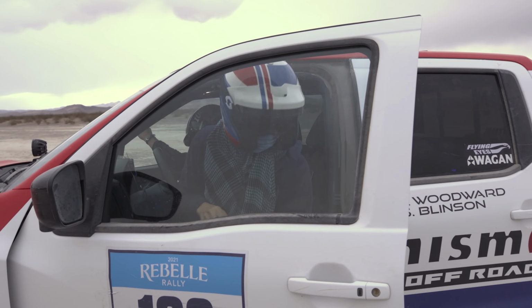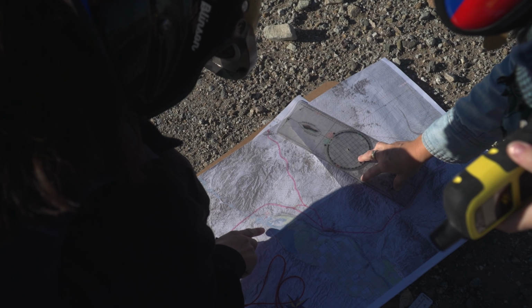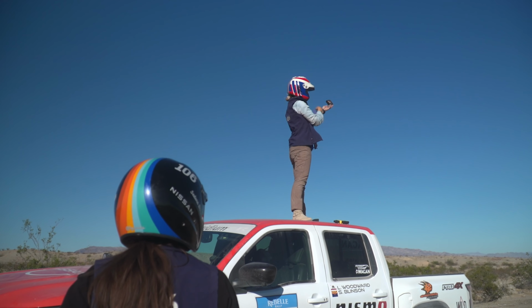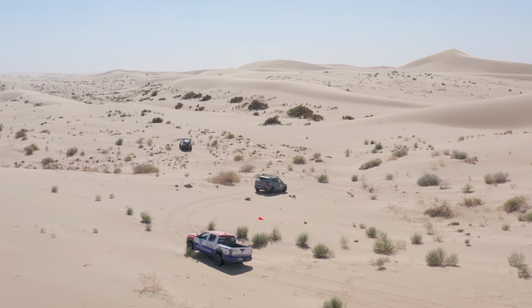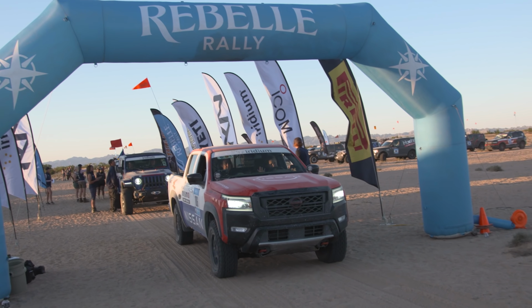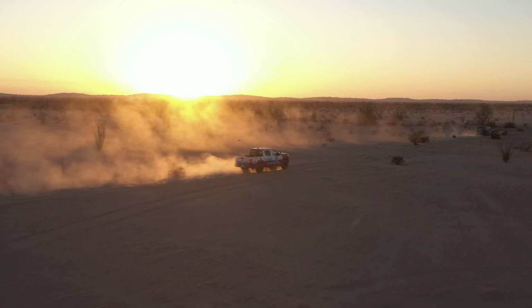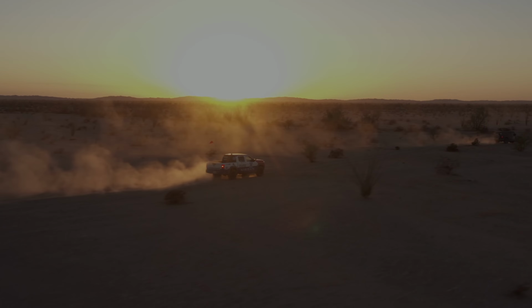I drove it in the Rebelle Rally. That's a map and compass only navigation, no GPS. Yeah, they even took away my phone. We drove around 1,500 miles over 8 days to checkpoints of varying difficulty. It's intense and exhausting, but yeah, still a ton of fun.